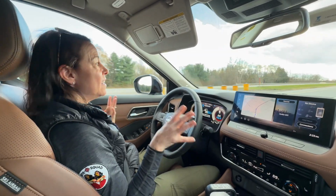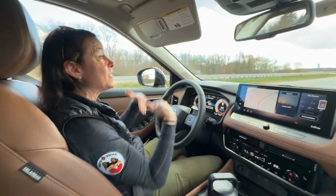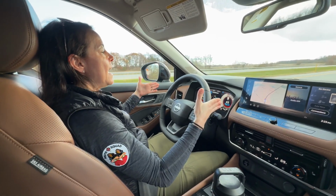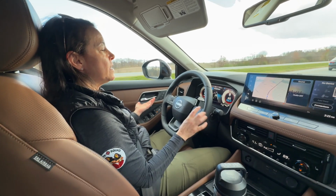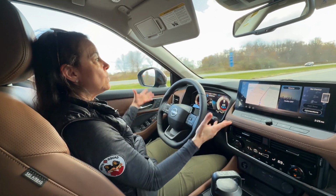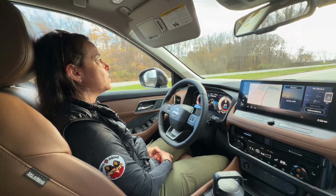All right, the next tech check item I want to look at, and this is a big one, is ProPILOT Assist. And this is like a 2.1, 1.2 system. I forget exactly what they're calling it. But this is the next level system because it allows you to go hands-free. Essentially, when you're on a highway and the lane lines are visible, you can hit this button on the steering wheel. It's a little blue button with circles around the car, and it will set up adaptive cruise control. And when it deems that the systems and the conditions are favorable for you to take your hands off the wheel, everything turns blue and it allows you to go hands-free.